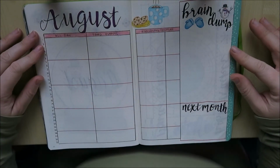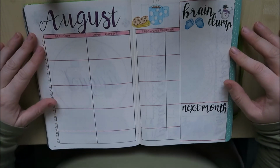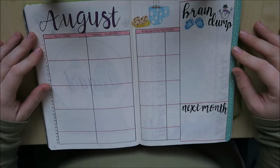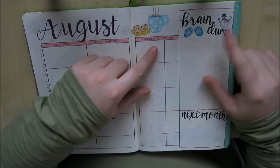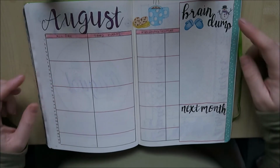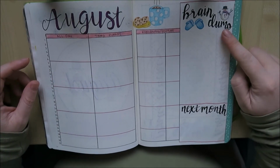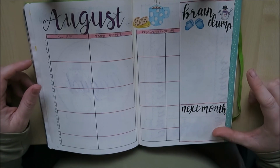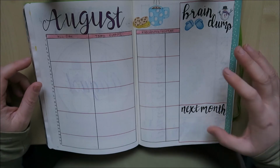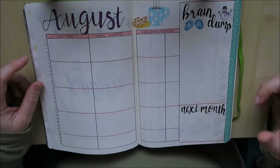So here is my August monthly log. Excuse me. And I feel like it's really cozy looking with the little cup of hot chocolate and some cookies and the mittens and another snowman. But I wanted to really utilize this bar this time around, so I put my brain dump here and what I want to do for next month, because I like to have a schedule for what I don't like to use, what I want to use, and my theme.